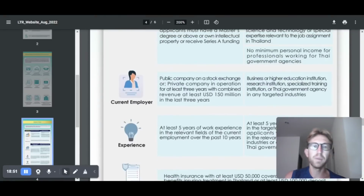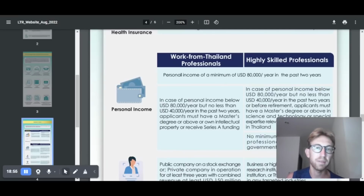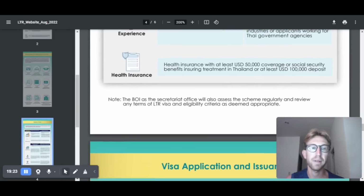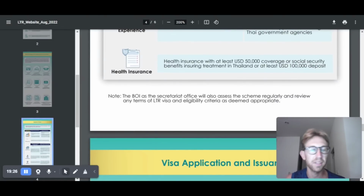I just wanted to make a video about this because there's really not too much information about it yet. Not many people know about the long-term resident visa. And I believe there's actually going to be a special event on August 31st in Bangkok. I can't remember exactly where it's going to be, but I received an email about it, just going over this in more detail before they officially launch it on September 1st. So if you're interested in more information about that, you probably missed it already when you're watching this video. But this is going to become an official visa in the eyes of the government of Thailand on September 1st. So by the time you're watching this video, it will most likely already be official, which is good news.